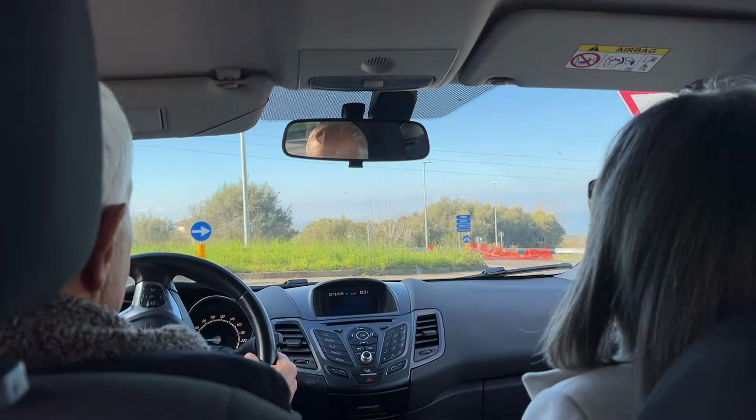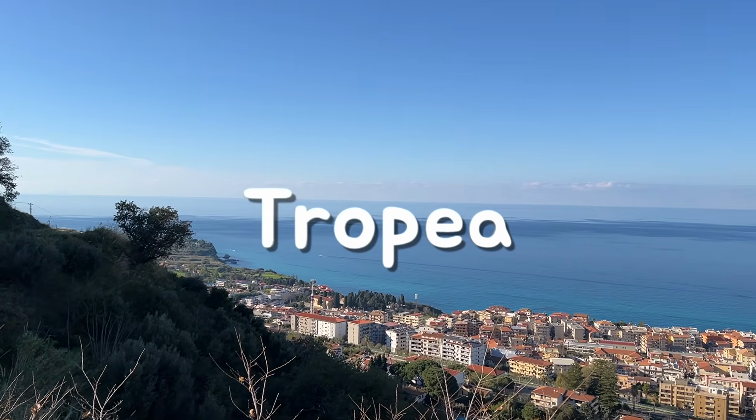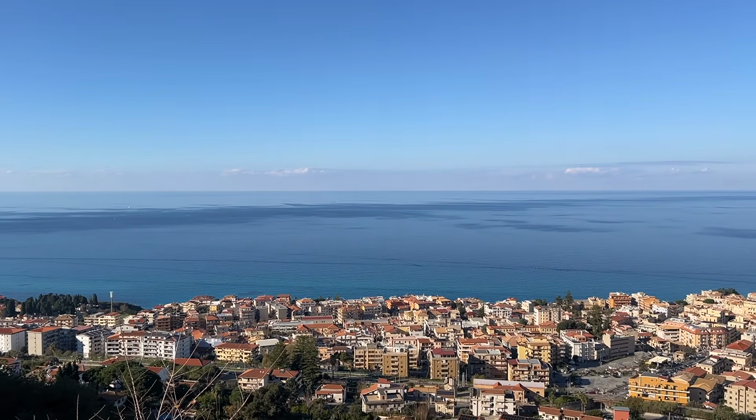It's not easy to get to Tropea, but look when you finally reach it. It's one of the most beautiful places I've ever seen in my life.